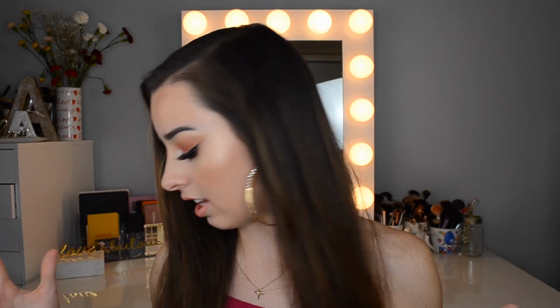Okay, so that is everything for this Boxycharm. Honestly, I really liked basically everything in here. The mascara, I do have to try it out on my lashes when they're curled and everything like that to really see how I like it, but so far it wasn't bad. It was actually pretty good, and I'm looking forward to trying it.